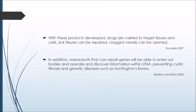With these products developed, drugs are carried to target tissue and cells. Sick tissue can be repaired, clogged vessels can be opened. In addition, nanorobots that can repair genes will be able to enter our bodies and operate and discover information within DNA, preventing cystic fibrosis and genetic diseases such as Huntington's chorea.